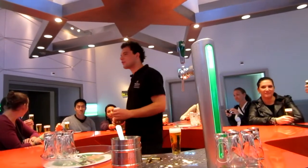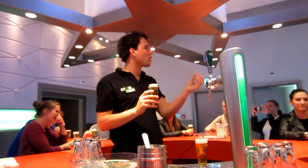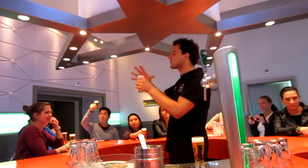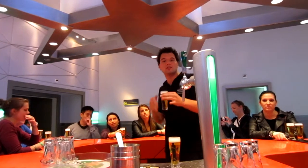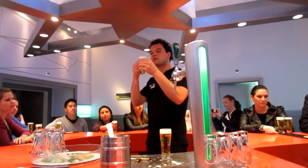Exactly. That's what the foam is for, to protect the beer, guys. If you hold it up, you guys saw the bubbles. Those bubbles are the carbon dioxide bubbles, and the carbon dioxide keeps the beer fresh. So it acts like a cap. It prevents the carbon dioxide from leaving and oxygen entering. If oxygen does indeed enter the beer, it dies. It goes flat. It's disgusting. So to ensure the quality, we will always have two fingers of foam.